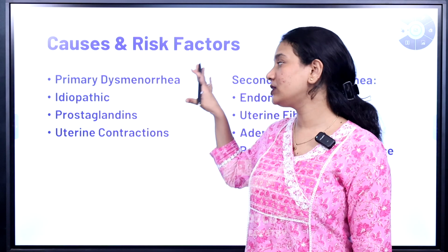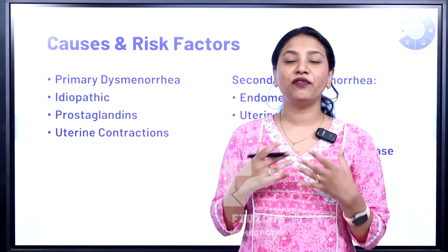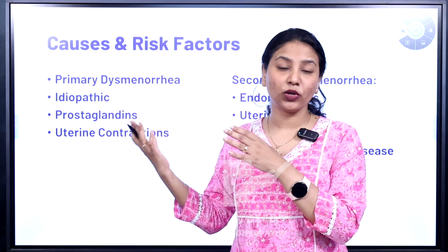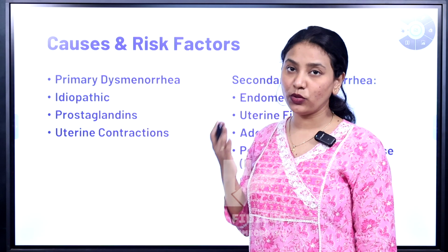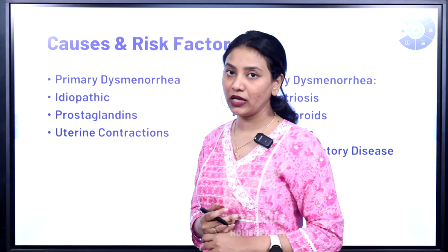Okay, these are the causes, that is increased prostaglandin mechanism. Prostaglandins are present in every female, but there is an increase in the females who are experiencing dysmenorrhea or painful menstruation. So increase in prostaglandins and severe uterine contractions can cause dysmenorrhea, that is primary dysmenorrhea, which is absolutely fine, nothing much to worry about.